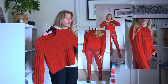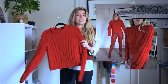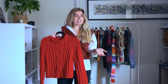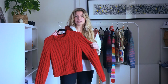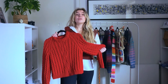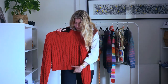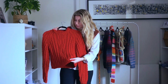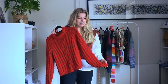I really like how it looks. I think it is a super neat sweater. However, because it is 100% acrylic, even though it doesn't get super warm, it still traps a lot of moisture, so it is a bit sweaty to wear. It's also very heavy, especially with all the cable knitting. I feel like that makes it a bit heavier. It wasn't actually that hard to knit.